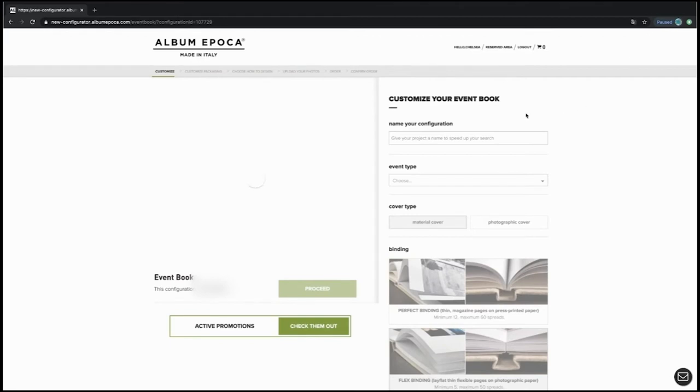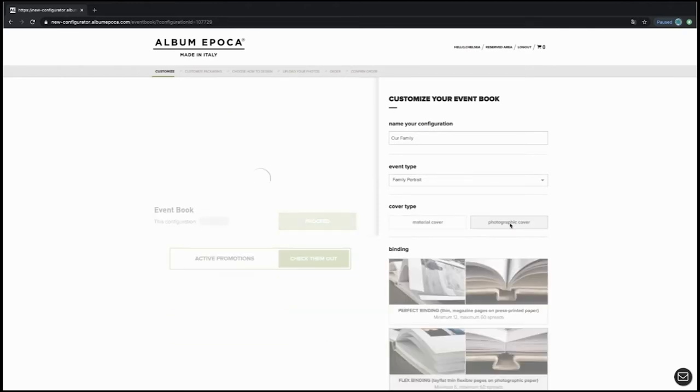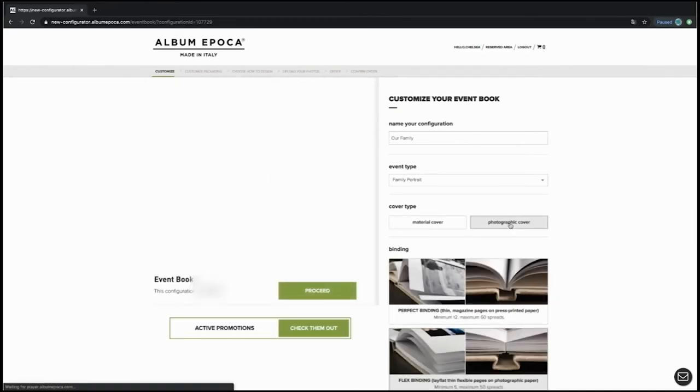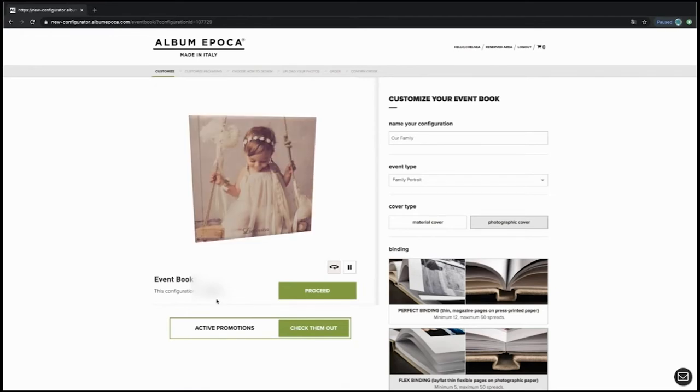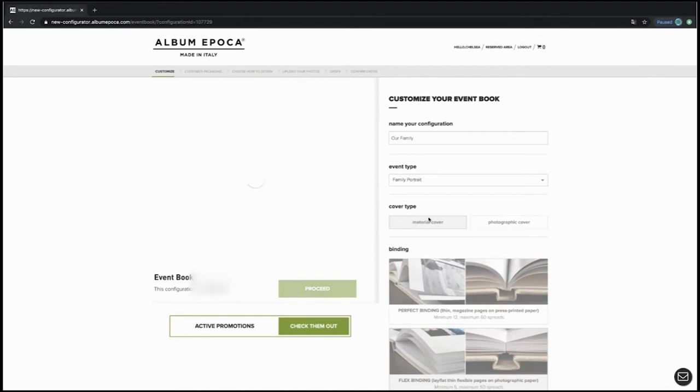So I'm going to start by naming my book, and today I'm going to name it Our Family. The event type, I'm going to choose Family Portrait, and I'm going to go with material color. You can go with either the photographic cover or the material cover. And the cool thing about the builder here is it gives you the cost price that you're at, as well as a 3D rendering of the book that you're working on. So I'm going to switch this back to the material cover.